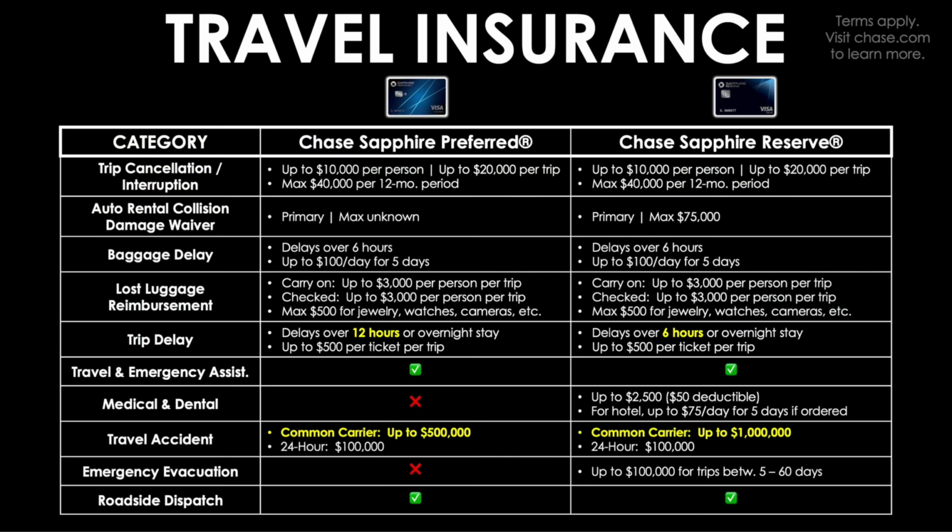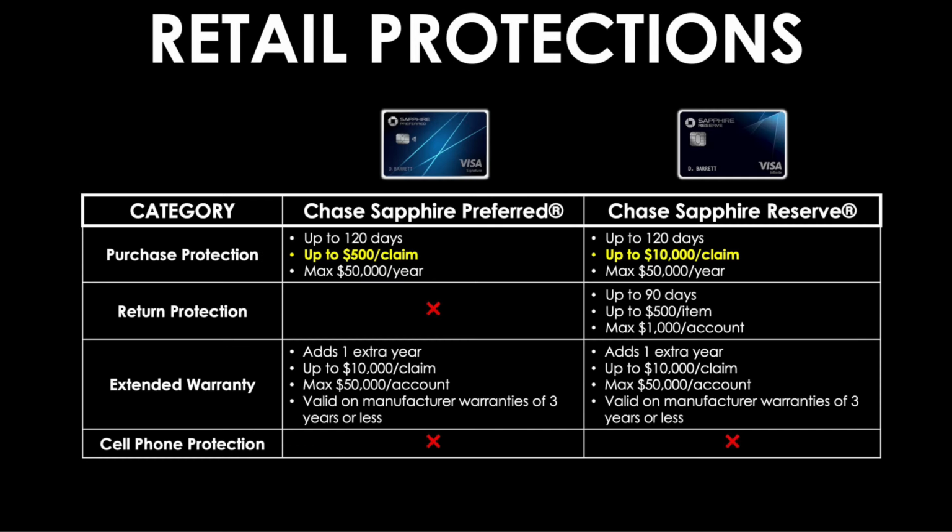On the protection front, we also have some fantastic travel insurance. A lot to look over here, so this is one of those screens that you can pause to read if you want to learn more. I just highlighted in yellow a couple of the different things that really are different between the cards, specifically with trip delay and travel accident coverage there as well. Same thing here with the retail protections. Pause this to look over the smaller details like deductibles and such. But the main difference here will be highlighted in yellow with the purchase protection maximum coverage there per claim.